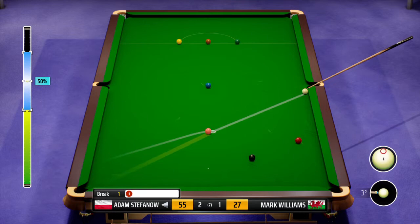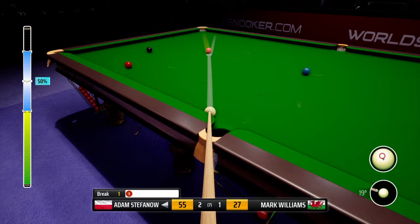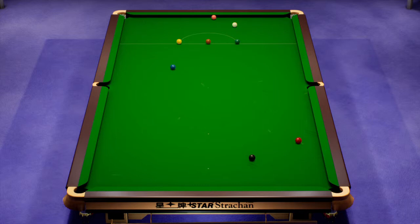One. Probably with the thread, close the frame. Looking to play safe here. What on earth just happened there? He's played that very well. Adam Stefanow, one.